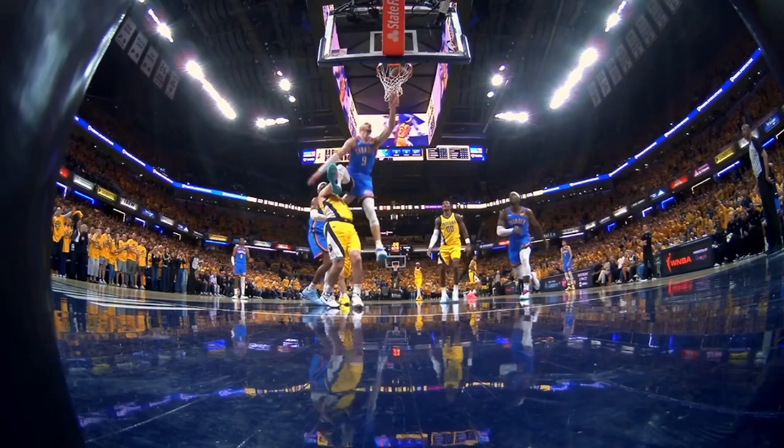Did the refs favor OKC in Game 4 of the finals? So, before I go into it, first I want to go over 6 things. 6 plays that are generally not being called by the refs in this series.